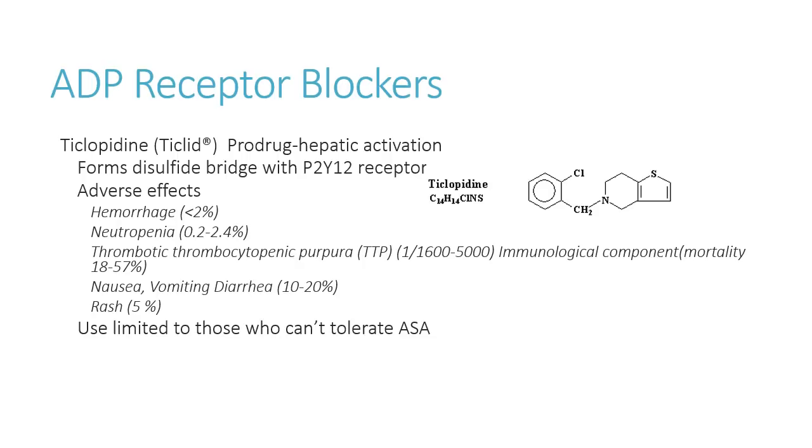Another kind of interesting one here that occurred with ticlopidine is actually this thrombotic thrombocytopenic purpura, TTP. If you ever hear that, it is a potentially life-threatening condition, and part of it was thought to be sort of an immunologic response. It actually has a pretty high mortality if you can't really get it caught early and are able to manage that. And because of that high risk, we don't really use this drug anymore. We'll see that's still a risk with some other agents, but it's much less pronounced than it was with ticlopidine.